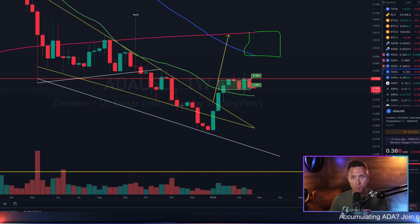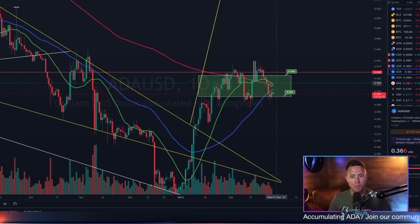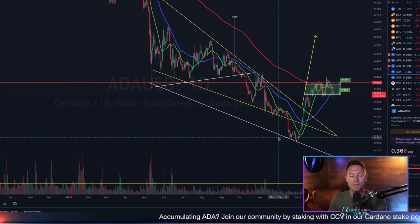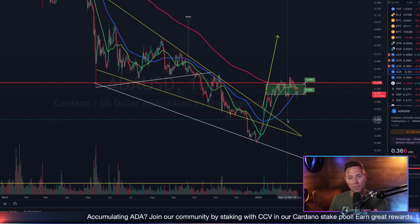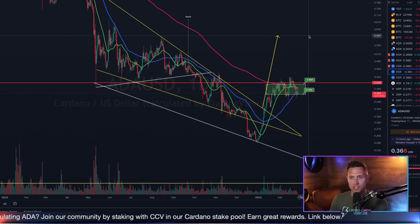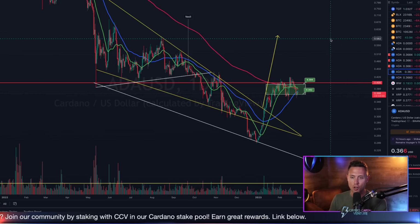ADA, I think, is primed on the charts from a technical perspective if it can get past this huge hurdle to just make an insane run that many of us enjoy because we wait so often, or we wait so long, so patiently for moves like that. Well, the move could be setting up right now if ADA defies the odds along with the rest of markets this week. So that's what I'm looking at.